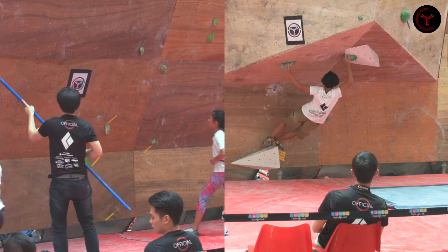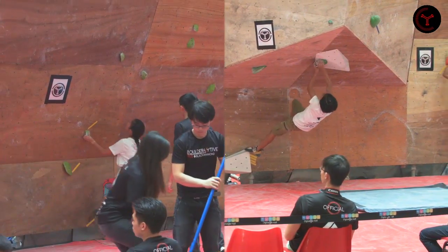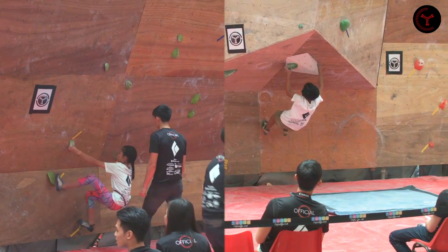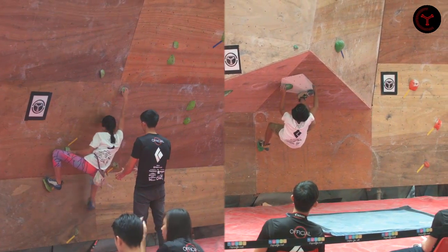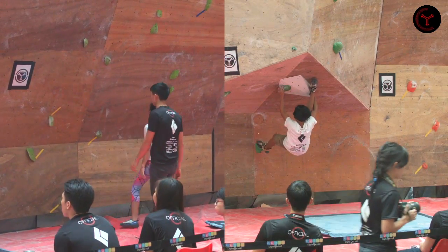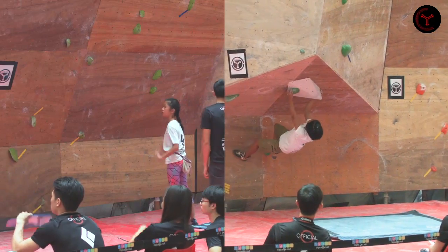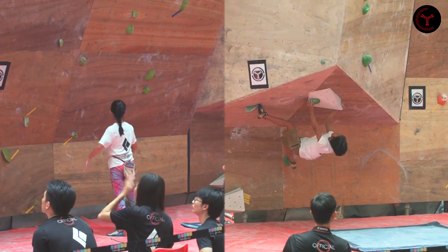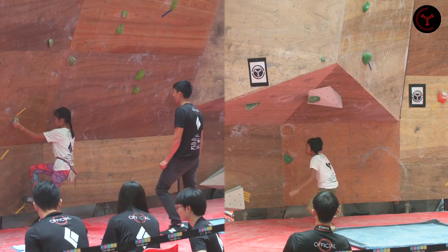Tiara struggling to make that first move on the second route for U17 women. On the right screen we have Adila trying to get to the bonus with 1 minute left on the timer.